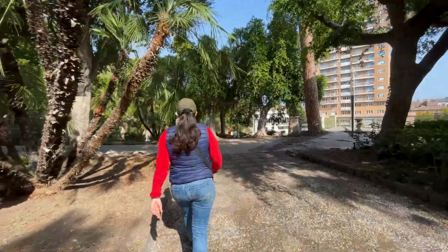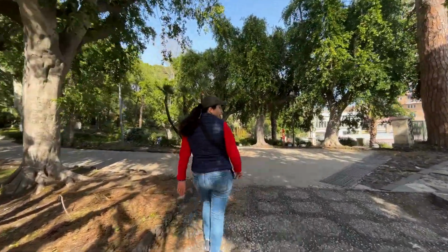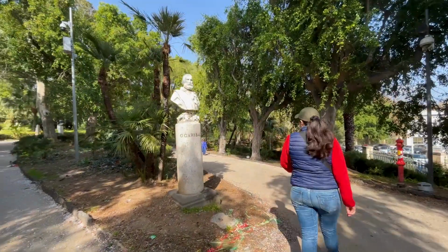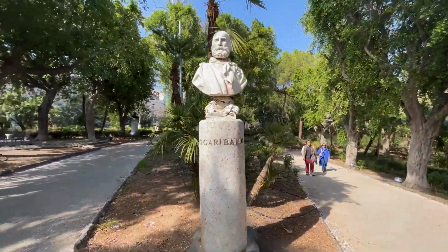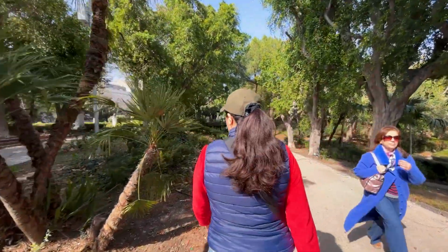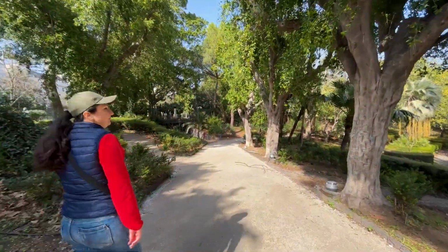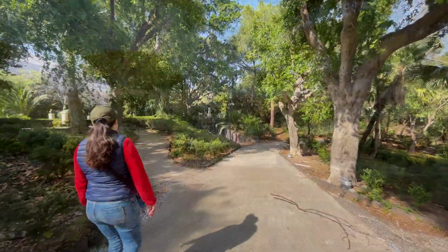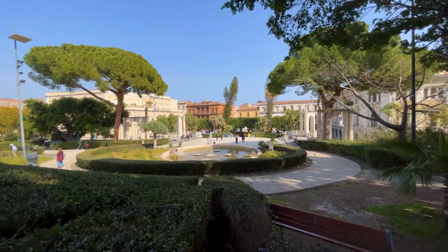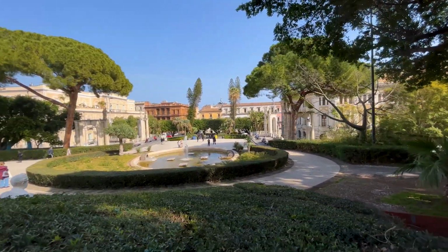The oldest part of the garden dates back to the 18th century and belonged to the Prince Ignazio Paterno Castello di Biscari, who had designed it according to the fashion of the time, with hedges cut to form labyrinths, with paths decorated with statues and numerous fountains of various shapes.